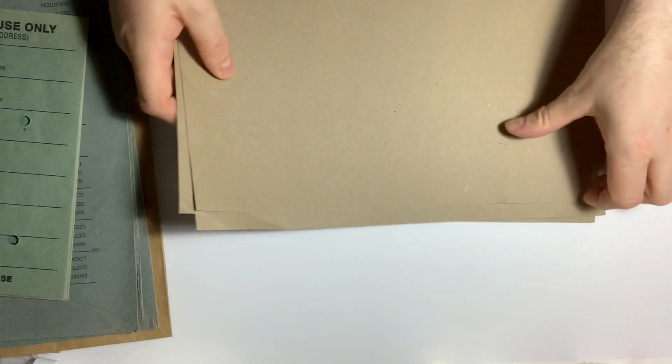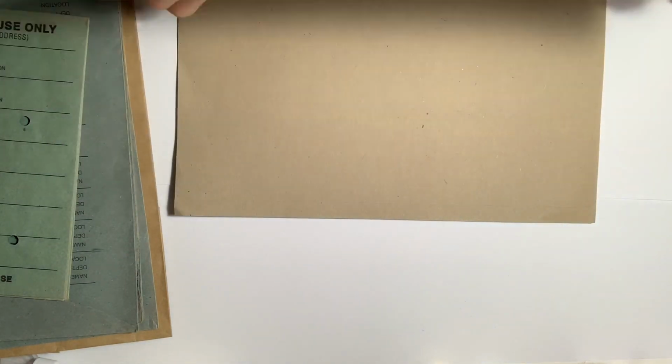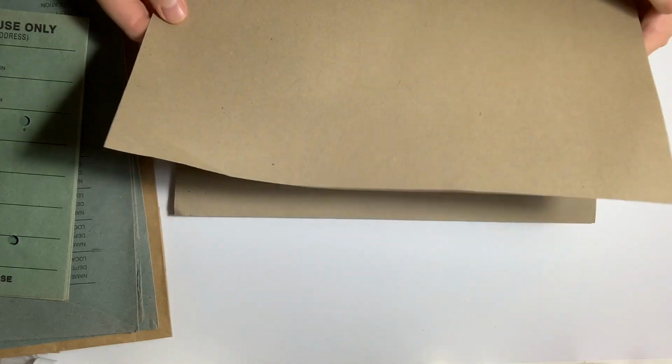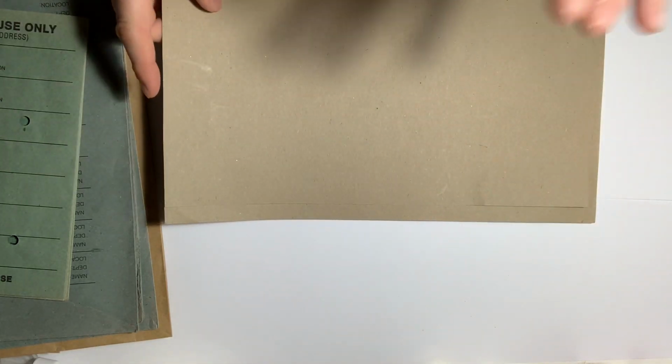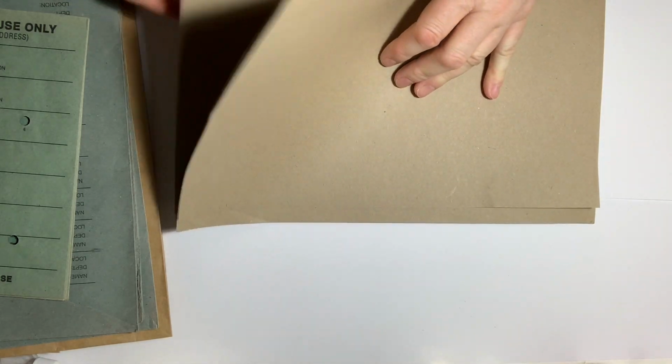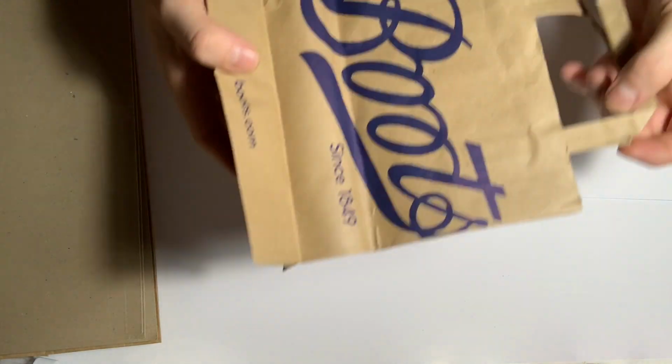Then there's these files. I love these kind of files. The paper, not for the file element of it, and they're not really very good sturdy files, but they're great for like junk journaling, making signatures, all sorts of things. Just adding a bit of difference to it. Again, in the skip at work, that skip was my skip diving days. I thought they were over, but no longer.